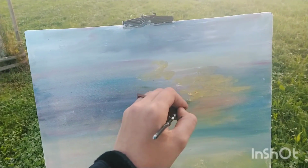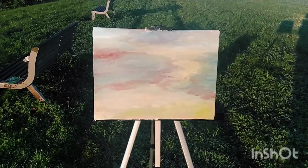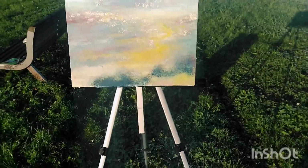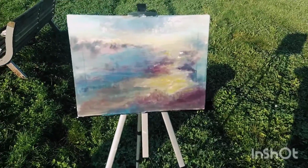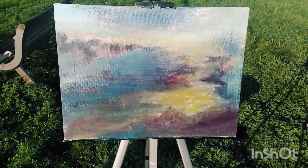And then I realized the entire time I was painting in the shade, so no wonder I couldn't see anything. So here's me turning the easel around. It looks better now, but I still wasn't satisfied, so I did this. And then here's my dirty hands, and then I did this, which is the finished painting, and I'm pretty happy with it. It looks better in a different lighting, so.